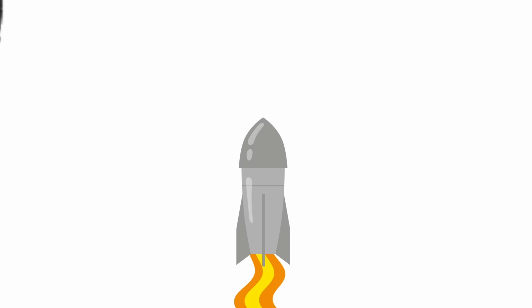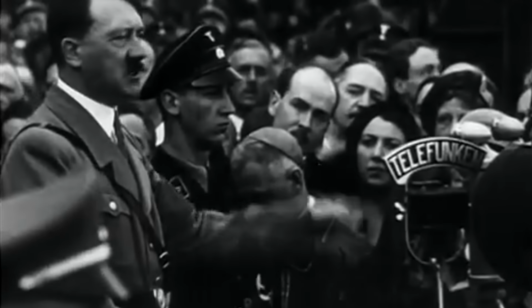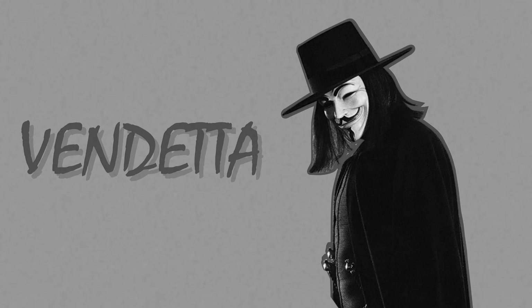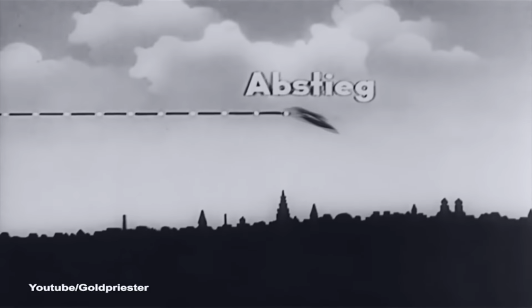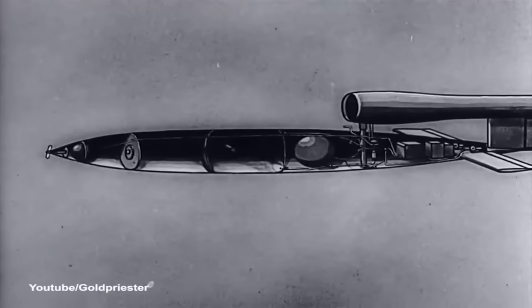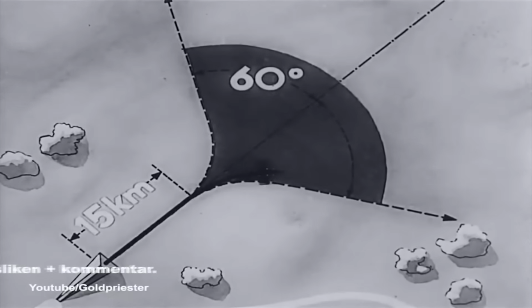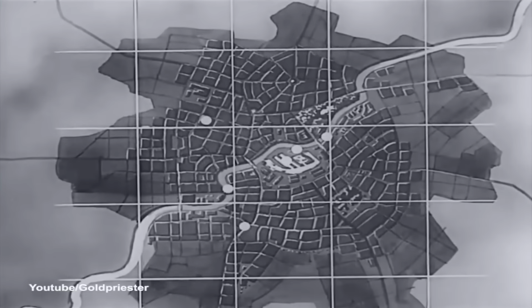The best solution to this problem was actually a flying bomb that was able to guide itself into the target, so in 1940, Hitler commissioned Argus to produce the V1 flying bomb. The V is for Vendetta. This archaic missile was able to travel 247 kilometers before impact and carried 850 kilograms of explosives. At peak, more than 100 V1s were fired at southeast England per day, 10,000 in total.